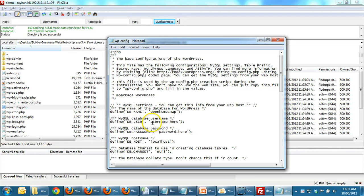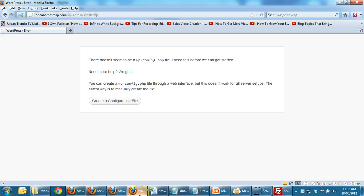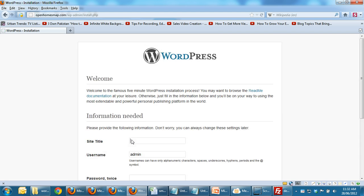Then it asks for my username, and I will put it under the quotation marks. My username was demo. And it will ask me for my password, and my password was demo123. And I will just go back and save the file. I'll close the file, and I will transfer it. Just grab it, drag it over, and transfer it. When I do that and refresh my browser, I'm done with the installation.